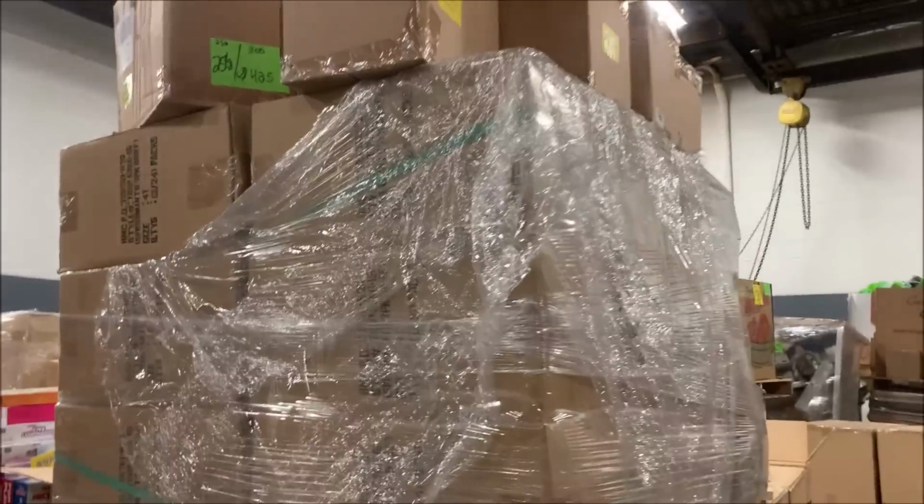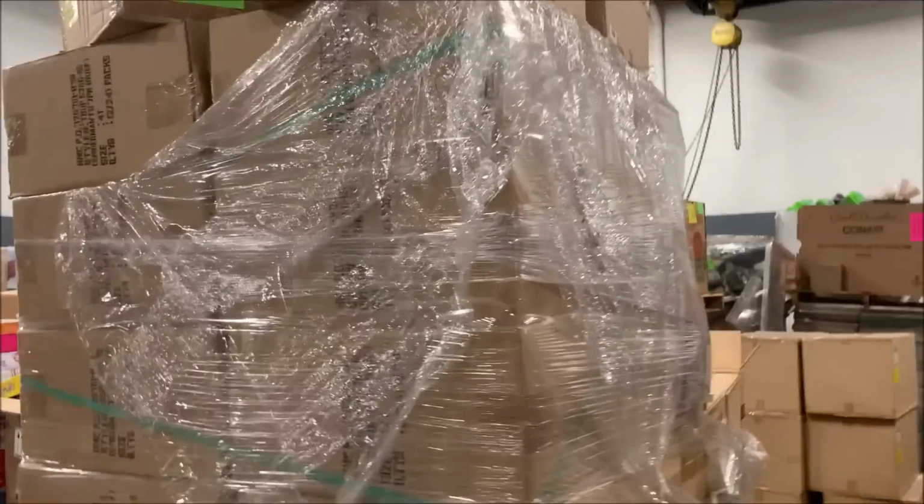So next, this pallet, I paid $425, and I believe this might be my best pallet. This one, the top, with the yellow tags, is all these.